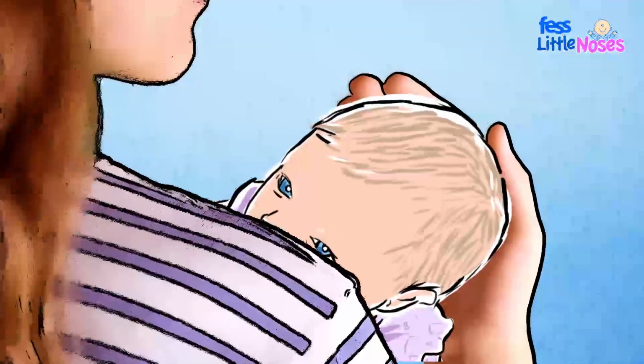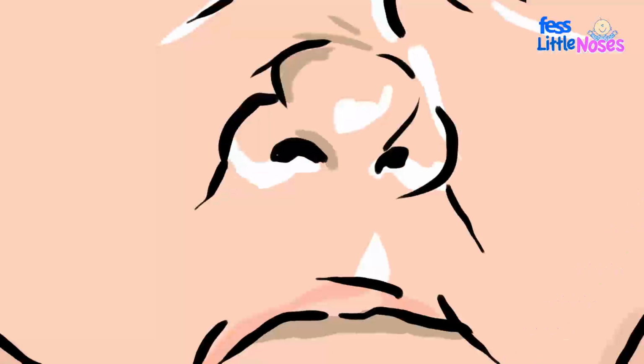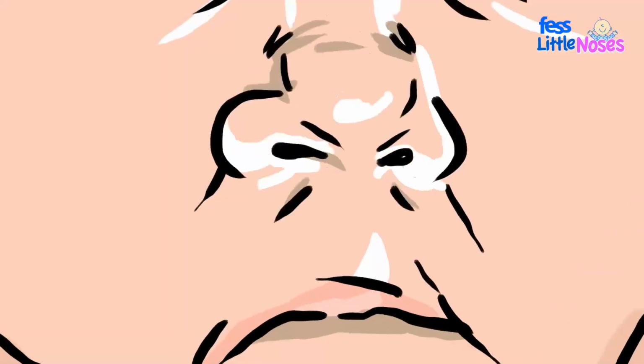In the first few months of a baby's life, they can only breathe through their noses. A blocked nose can make feeding and sleeping really difficult for your baby.